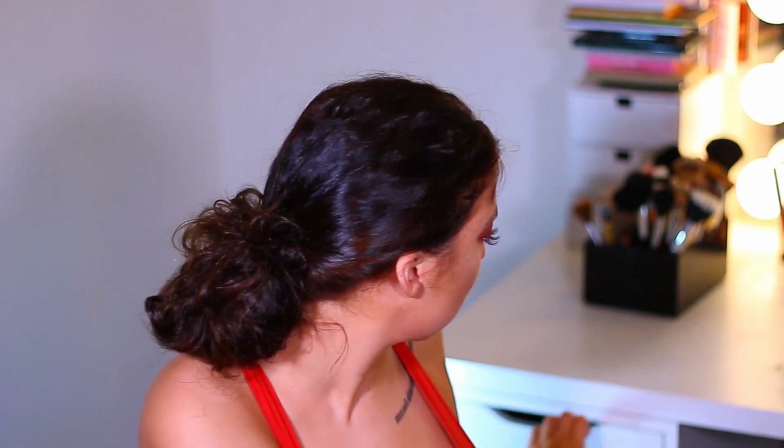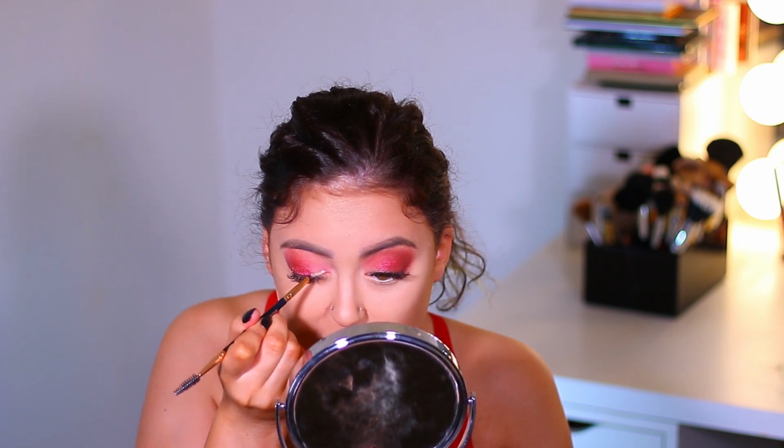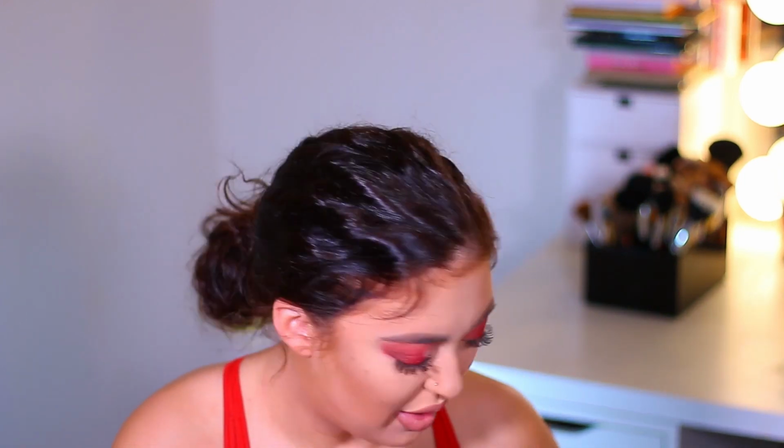I'm trying to think. I think I want to use the shade Joy. Very pretty light pink. I think I'm going to put some concealer down first. I knew I should have. Light pink shades usually need a little bit of a base underneath. So I'm just going to take a little bit of concealer. Ooh. And lay the concealer down just in the inner corner. Okay. And then I'm going to go back in.